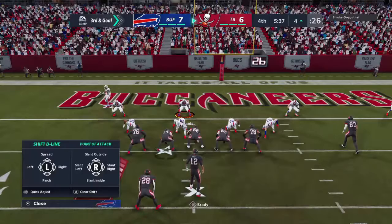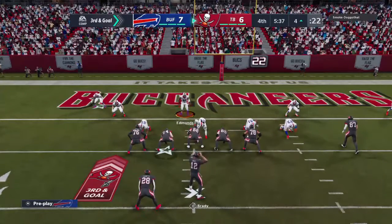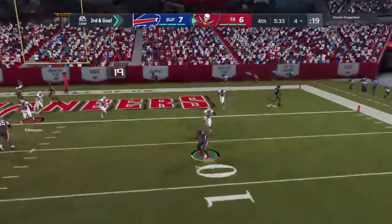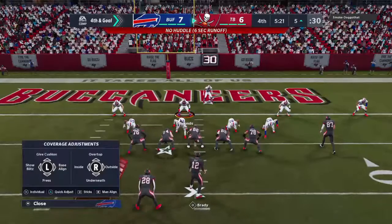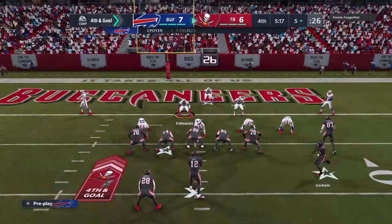Now, they'd really like to make the short field pay off. We'll see if they can, but this is 3rd and goal. Operating from the gun, Brady. And he is caught at the 7-yard line. And he'll go backwards, losing yardage to the 5. Tough sledding. They lose a yard there on 3rd.